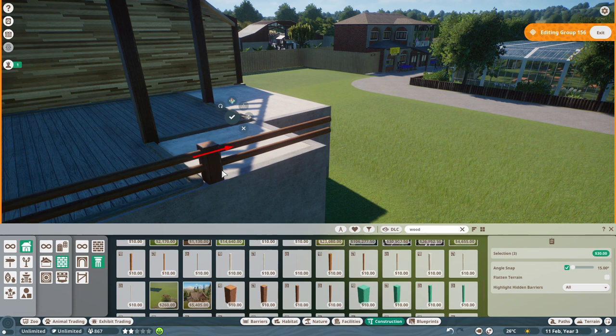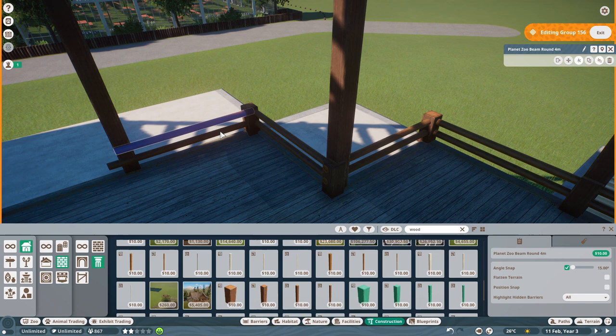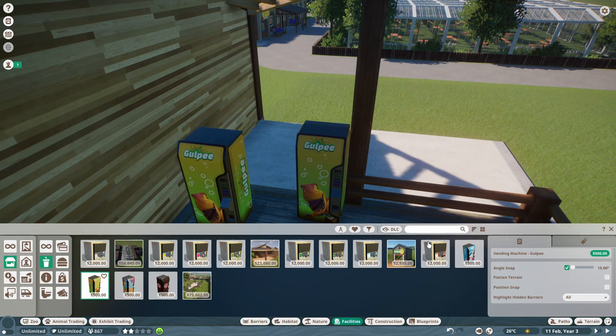And this is just some basic wood border around. Like I said, I've never been that great at doing detailing, color schemes, and all that. So I'm really kind of giving that a shot in this zoo for the first time. I really like how it's starting to look.